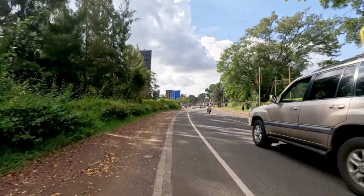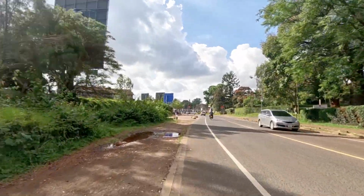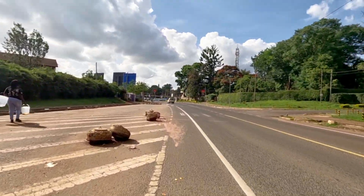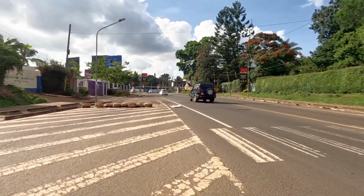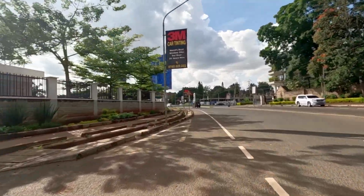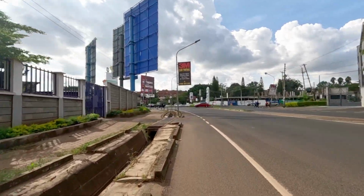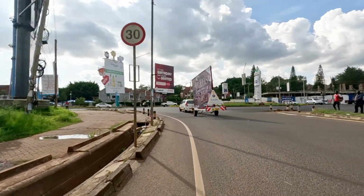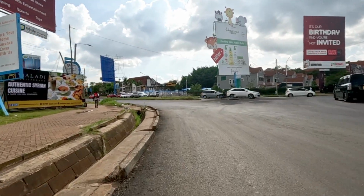I'm in Lavington now. It is very similar to Kileleshwa. The residential areas are very similar, because here is where people usually knew as the place for people who love lavish life, that high life. We are on James Gichuru Road, and we are heading to Waiyaki Way now.